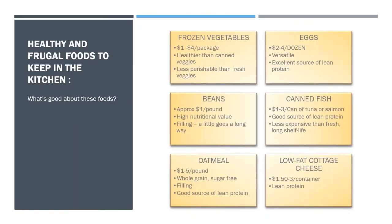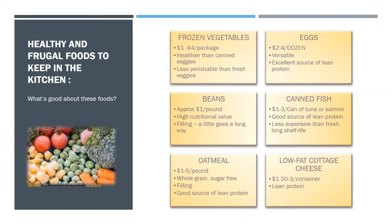So, healthy and frugal foods to keep in the kitchen, and what's good about them? Frozen vegetables are only $1 to $4 a package. They're healthier than canned vegetables because they don't have the sodium content and they also retain more nutrients, and they're less perishable than fresh vegetables. So especially if what you want is out of season, buy it frozen and it is just as good.